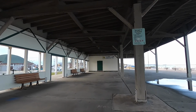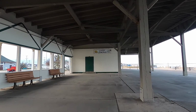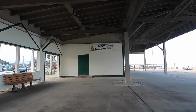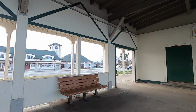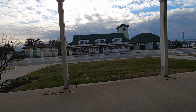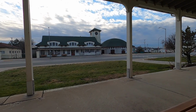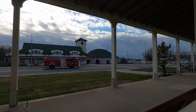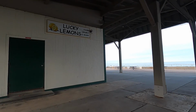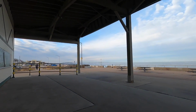This is a beach pavilion. I'm sure this is busy in the summertime. Nantasket Beach is very old. It's been around a long, long time. In fact, there's a museum over there, the Paragon Park Museum. Concession stand here in the summertime. Go up and get your hot dog right here.